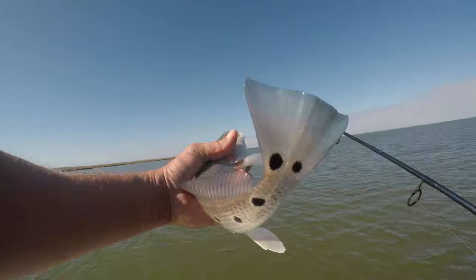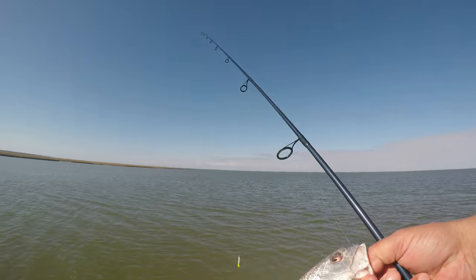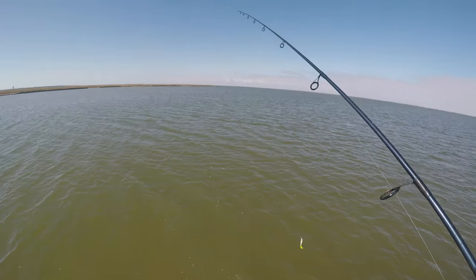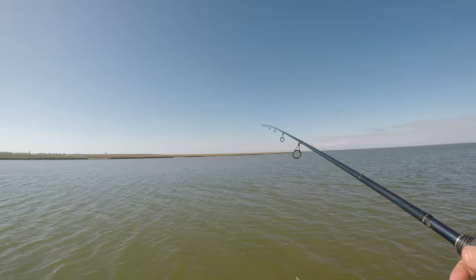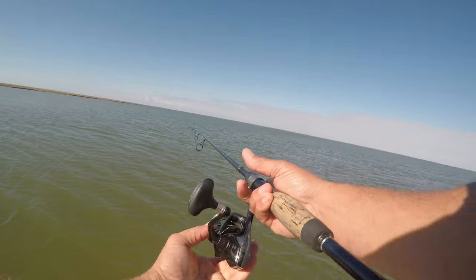I just moved to another spot. I moved down to the west a little bit. This is the first cast I've made here. Pin down, make a few more casts, see what's going on. This might be a good area. That was literally the first cast here.